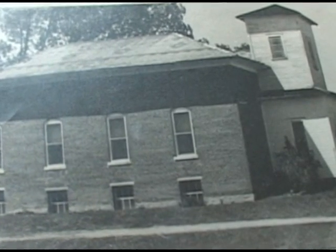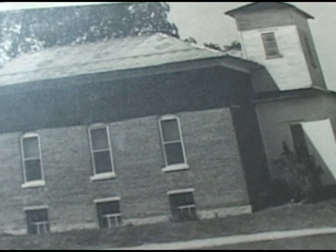1878 or 9 was when the brick building was built. Two-story brick building with the lodge hall on the second floor. The building originally was two floors. There was no basement, and you got to the lodge hall by a stairway and a back door on the back side of the church.